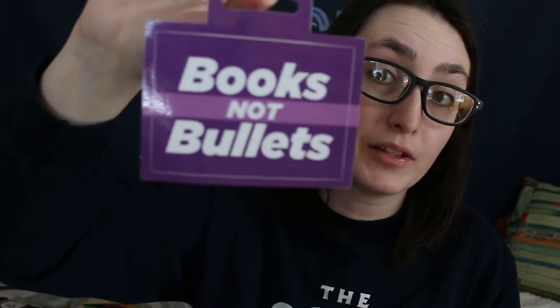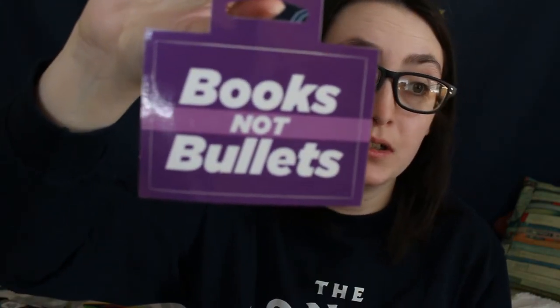And this I paid $19.95. I ended up picking up 3 stickers for my laptop. One says "Books, Not Bullets." I love this so much. And then I got one that says Strand Books.